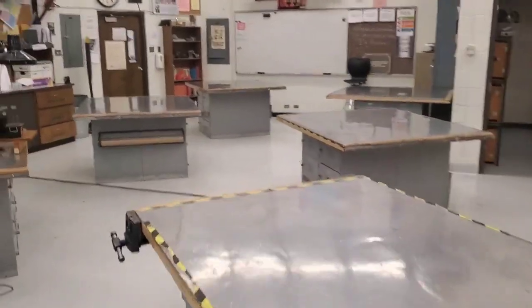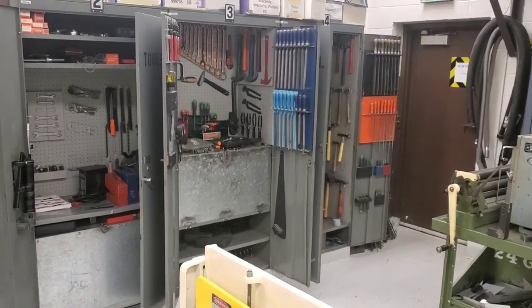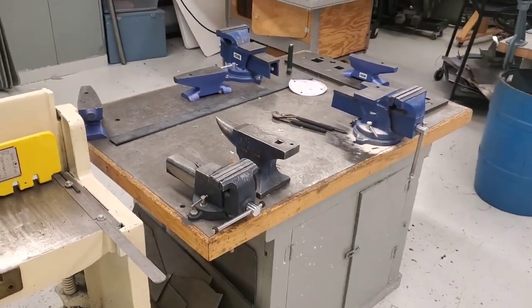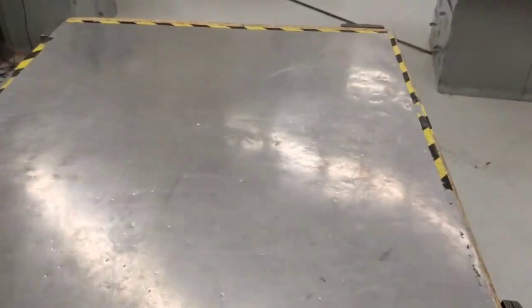Okay? So there's an order we have to do things. And if you take a look, you can see we've got these nice tables. We've got the tools over here and all the cabinets are open. That's also not okay. We've got the workbenches with tools on them still. That's not okay. After our project is put away, we need to get the tabletops cleaned off first.